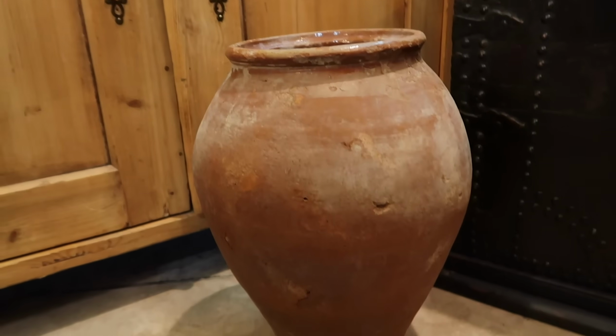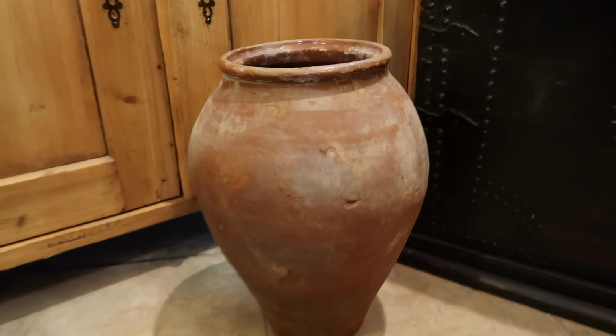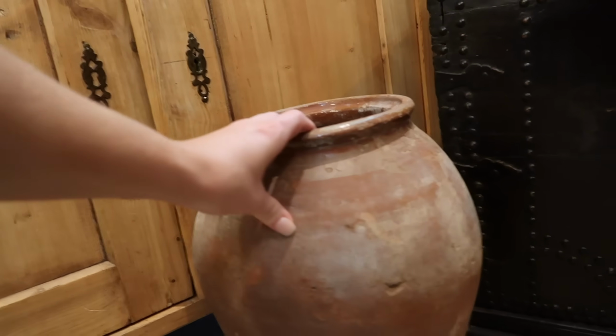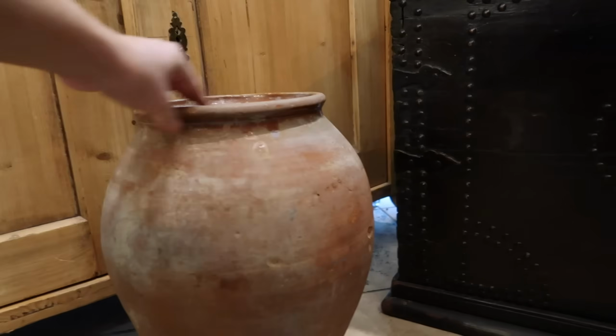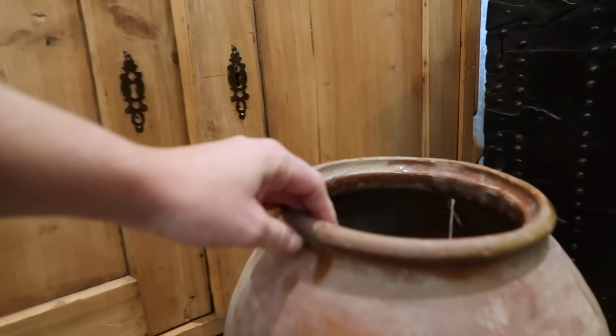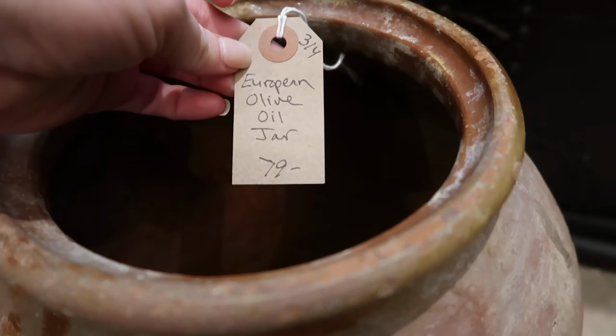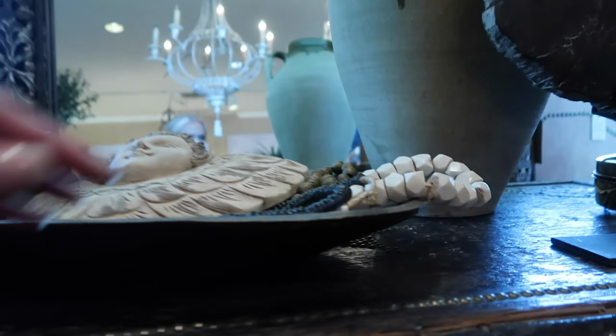This particular spot had so many olive oil jugs that I just thought were so beautiful. Very terracotta, again, really warm. But the coolest thing is if you do collect items over time, don't be afraid to put a new fresh coat of paint or give it a second life. I think that's the greatest thing.